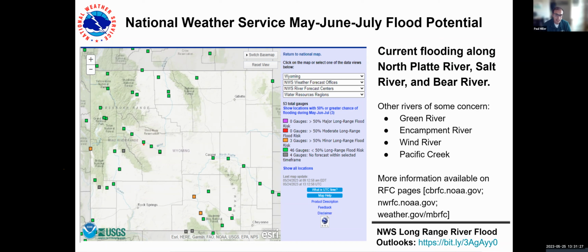In general, with the above average snowpack and with the snow melt really starting to get going, especially at higher elevations, we're seeing above normal stream flows pretty much everywhere. So even though official flood stages might not be reached, above normal stream flows are pretty apparent nearly everywhere. If you'd like some more specific information, I'm happy to help.